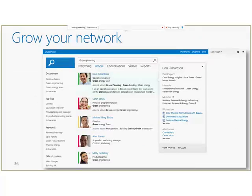So people search in SharePoint allows you to find people across not only their profile, but also the work they produce. This means that finding an expert on a topic becomes much easier and far more accurate. The people search experience is dedicated to making it easier to find people and understand how that person can help.